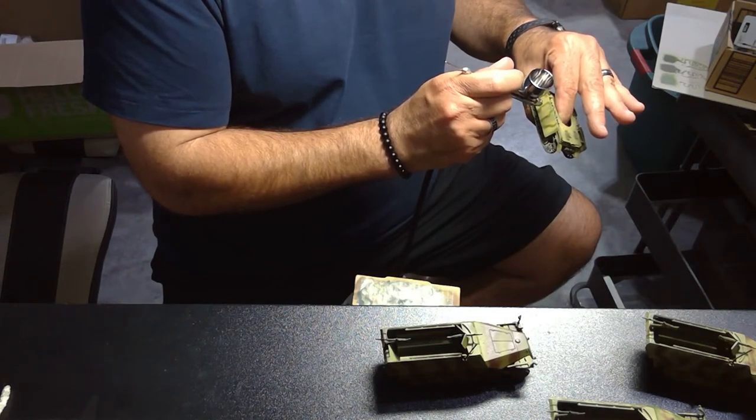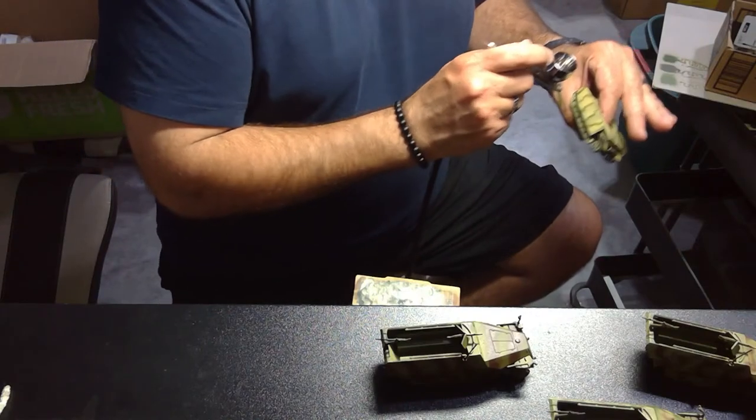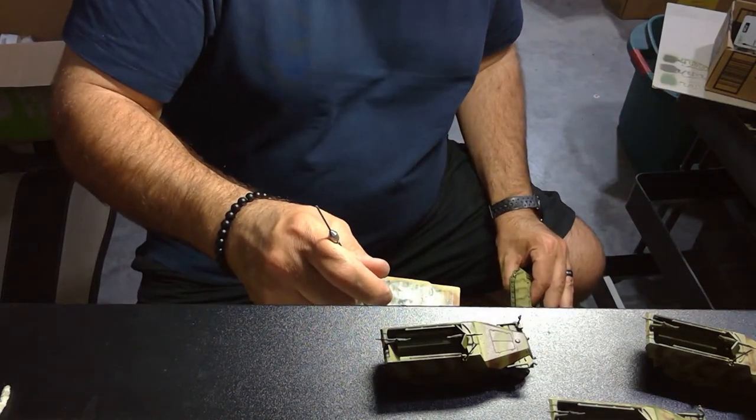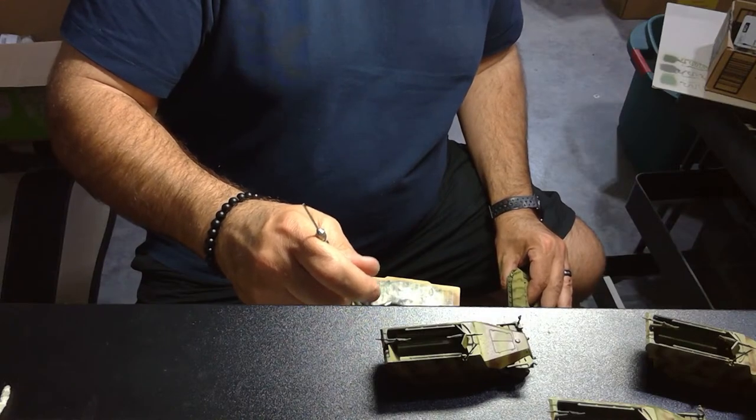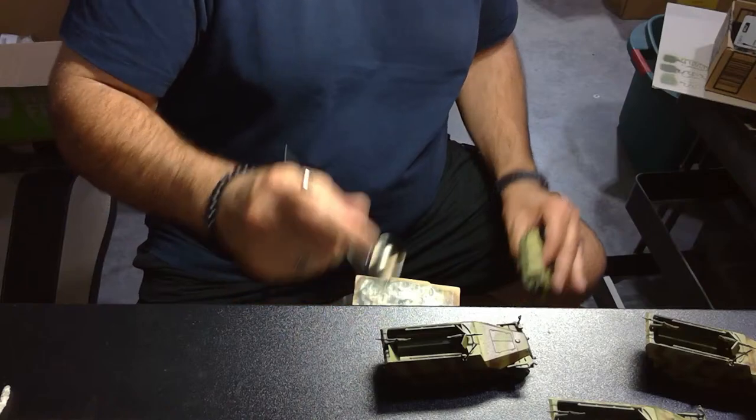I really wanted to build, if price wasn't an issue, I really wanted to build a Nate. KI, whatever it is. I don't know this Japanese number. KI 27, Nate.